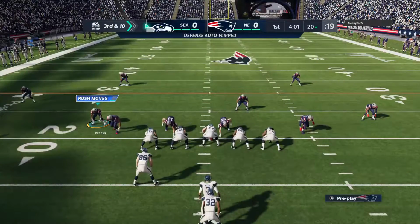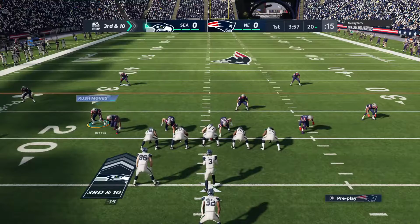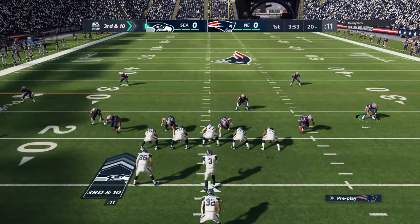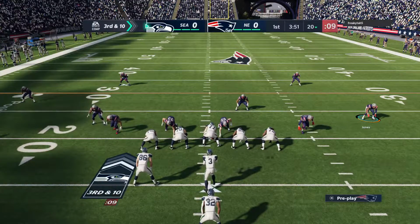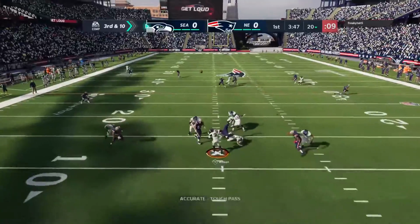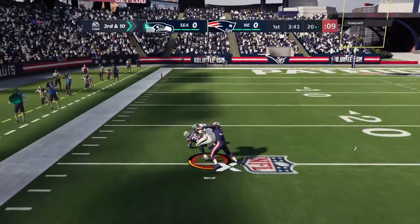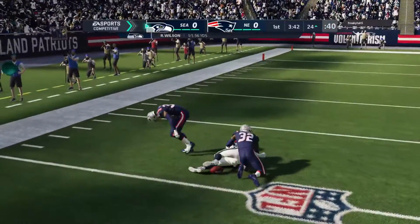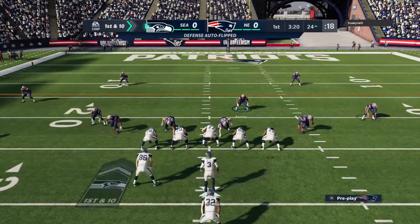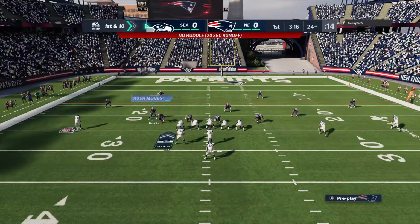So a 3rd and 10, and defensively, a dime look, 6 DBs. From the shotgun, Wilson going for Metcalf on the deep ball. That's caught at the 25. And all the way down to the 24-yard line. It's a big play on 3rd down for the Seahawks.